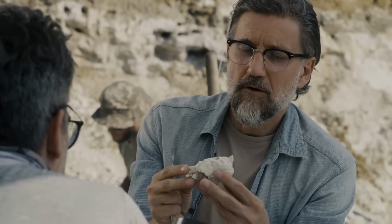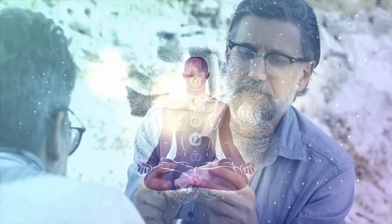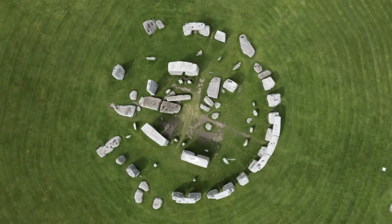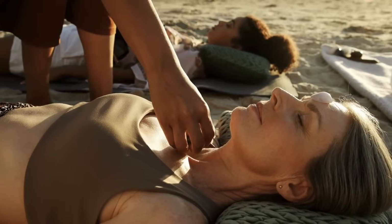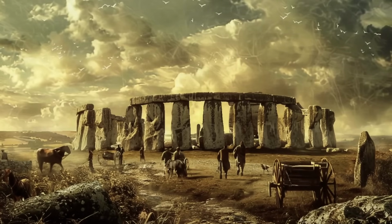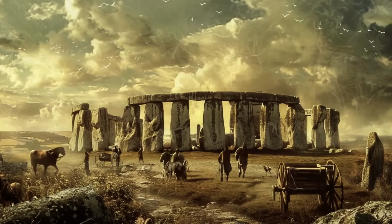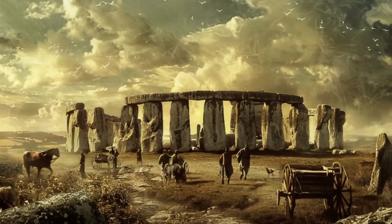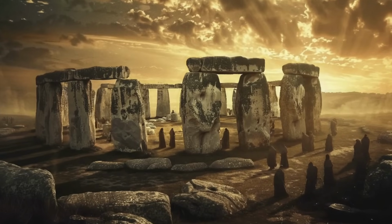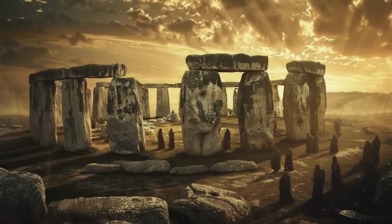Some archaeologists think Stonehenge might have been an ancient healing center. Pieces of bluestone have been found chipped away, possibly by people who believed they had healing powers. The theory goes that people traveled from all over to come to Stonehenge in hopes of a cure for whatever was ailing them. There's also some speculation that Stonehenge was the place to be.